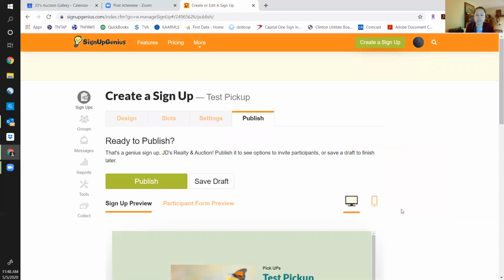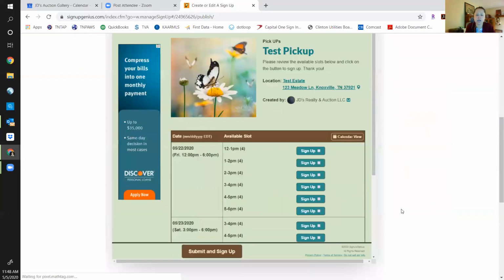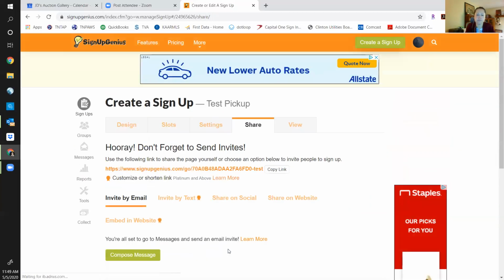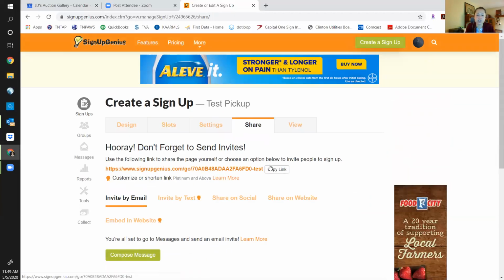Are you ready to publish? Well, this gives you a nice overview of what it's going to look like. You can double check all of your dates and times to make sure they look correct. And then if they do, you can go ahead and publish it. Now, from here, you can go ahead and copy your link, which is really simple, and then you can copy and paste it to emails or wherever else that you would like to put it.